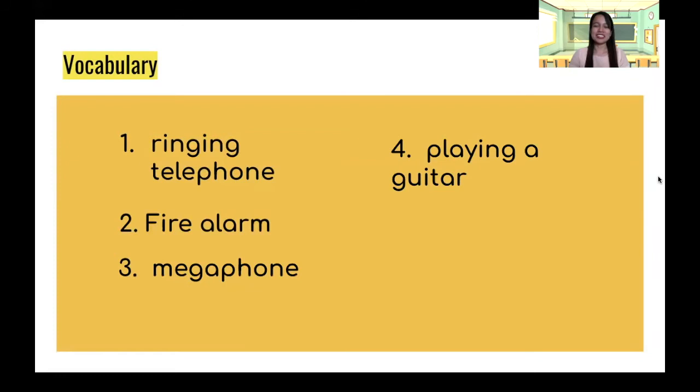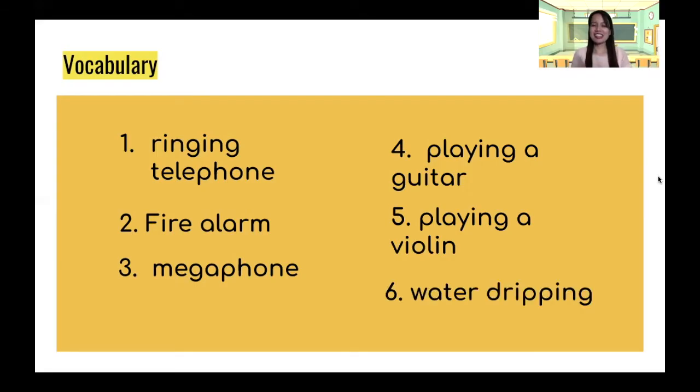Megaphone. Next, playing a guitar. Next, playing a violin. And next one, we have water dripping. Okay, do you know that the water makes sounds? Okay, later you will know about that.